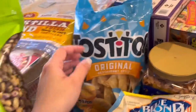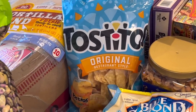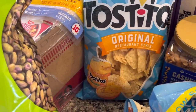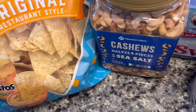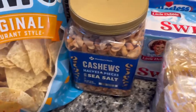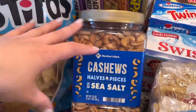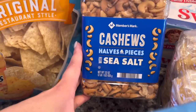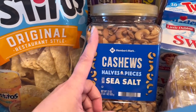This is the Tostitos that I'm telling you guys about. My husband picked up these chips and is going to use the queso sauce for this. I also pick up this cashew. This is the halves and pieces and it has sea salt. My husband finished half of this container last time, so I picked up another one. I ate the other half of it, so that's okay.